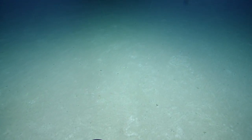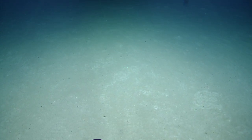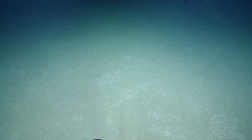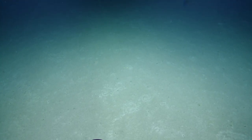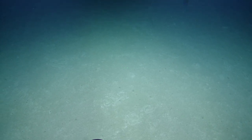Could that little eel have been a cusk eel? Yeah, I'm not sure. Do you have an idea? Paula, was that a cusk eel, that small one we just saw? Yeah, no. I think it's a juvenile. A juvenile?